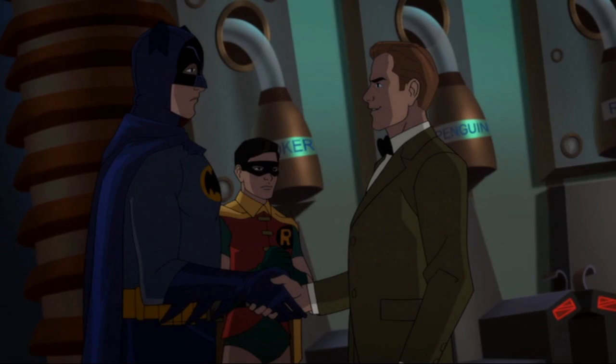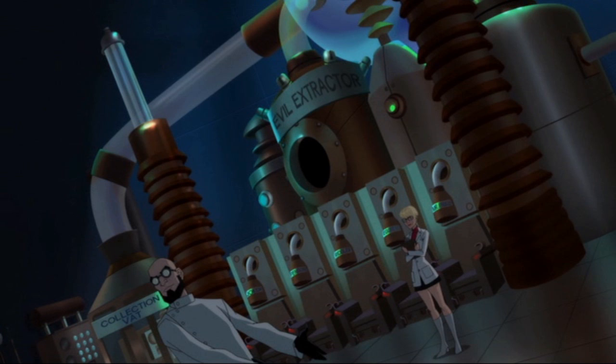In the movie, Batman and Robin meet with their ally District Attorney Harvey Dent at a laboratory for a demonstration held by Professor Hugo Strange. The professor has created a device called the Evil Extractor, which can theoretically extract the evil from a person. Hugo's idea is to use it on criminals, hoping to transform them into law-abiding citizens.